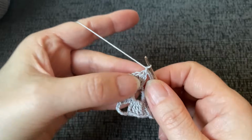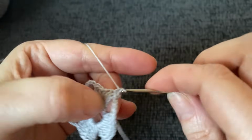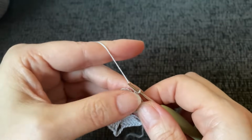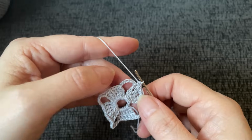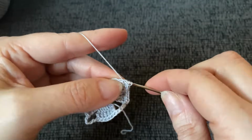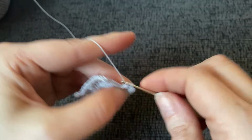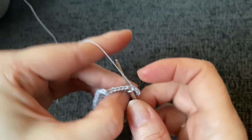So I'm going to chain 1 and into the same joining stitch, work my first single crochet, 1, 2, 3, 4, 5, and 6. Okay, and then 3 single crochet in the center stitch of the 5 chain. Oh, I have to continue to work singles. Okay, so 1, 2, and in the 3rd chain work 3, 1, 2, and 3, then 1 and 2 in the last 2 chains, then work 1 single crochet over the top of each treble.